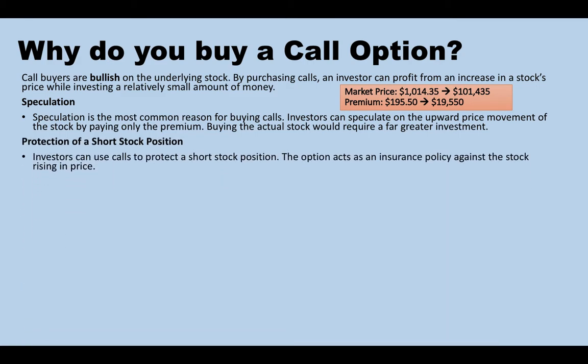That's the speculation. The other one is protection of short stock positions. Say today you think the Tesla stock will go down, so you short the stock. You sold 100 shares at $1,000 today. Let's say that's your commitment. You get proceeds of $100,000 today, then you hope the Tesla stock price goes down to $800 per share, so you can buy the stock back. You make a profit of $200 per share, so you make $10,000 on the stock.